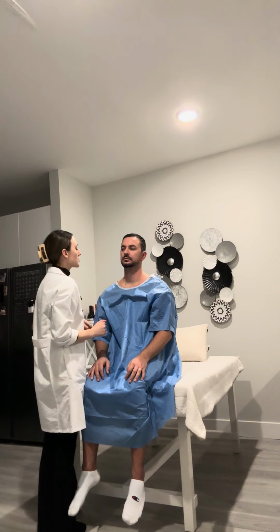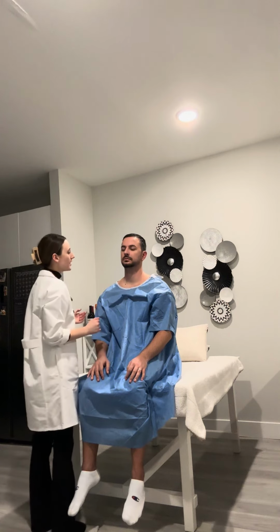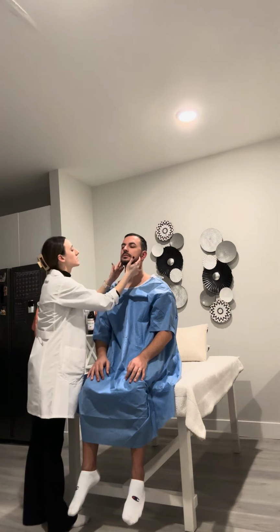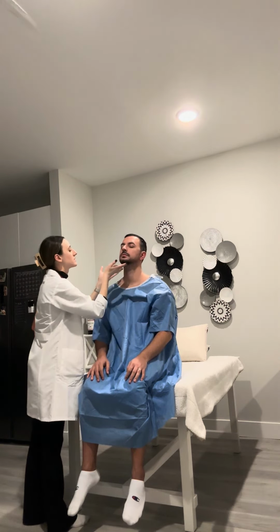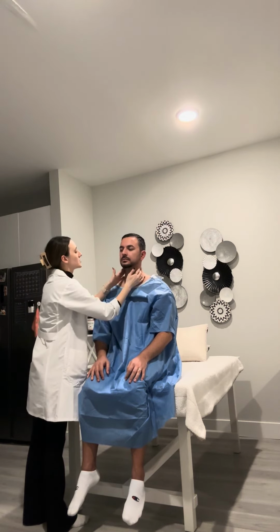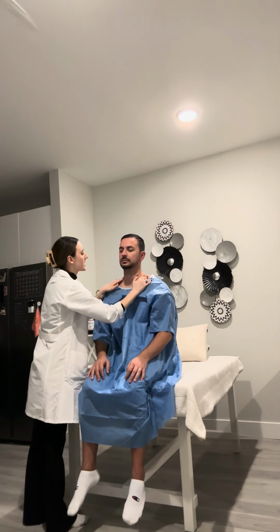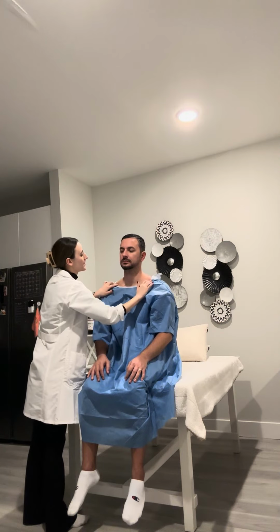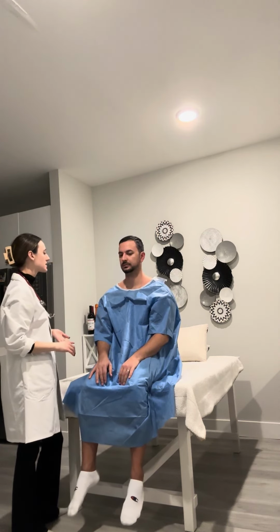Now I'm going to check for your lymph nodes. You're going to let me know if you have any pain, okay? The preauricular, postauricular, the occipital, tonsillar, the submandibular, the submental, the posterior cervical chain, the superficial cervical chain, the deep cervical chain, and the supraclavicular. Okay, did you have any pain? No. No tenderness or enlargements noted on assessment.